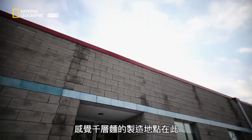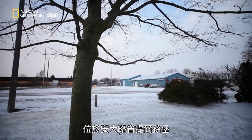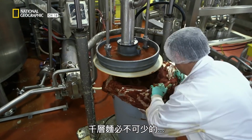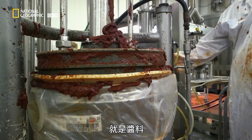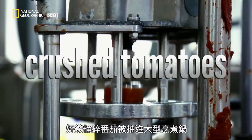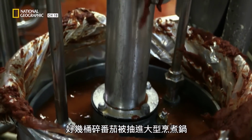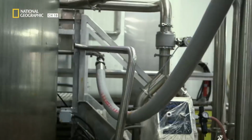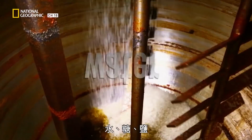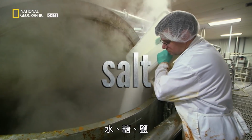Sensations Lasagna is made here at Otter Valley Foods' 90,000 square foot Tillsonburg, Ontario facility. Lasagna wouldn't be lasagna without the sauce. Barrels of crushed tomatoes are sucked up into a massive cooker. Once the red fruit is there, it's met with olive oil, onions, water, sugar, salt, and a mix of spices.